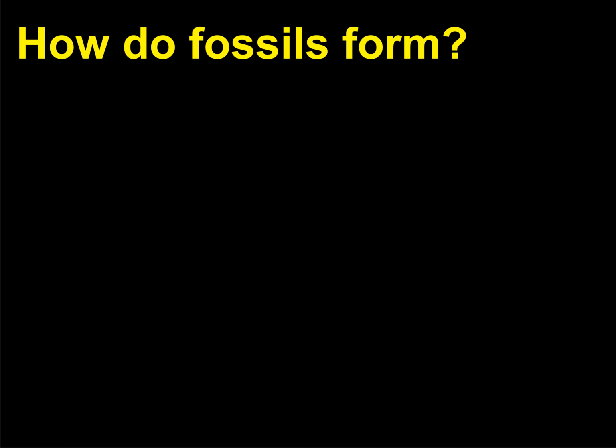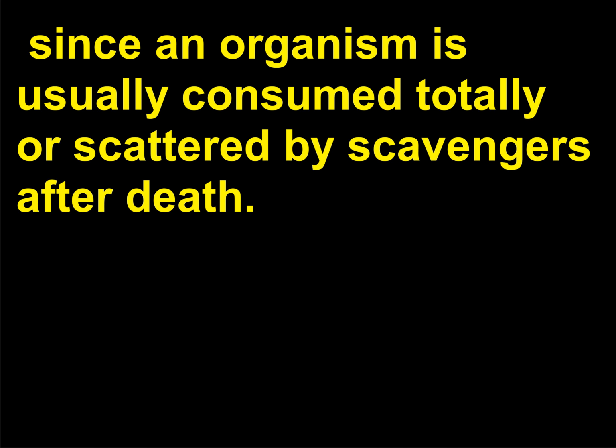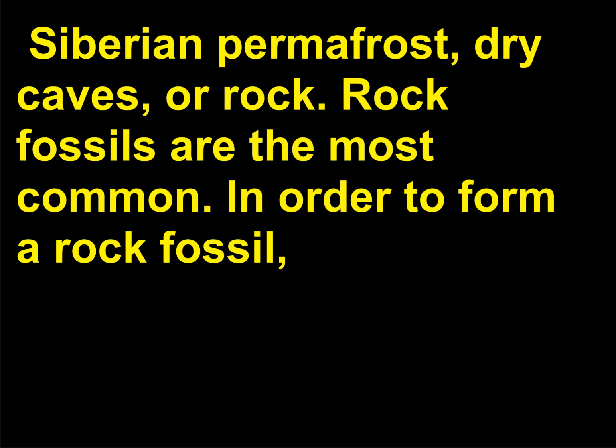How do fossils form? Fossils are the preserved remains of once living organisms. Fossils form rarely, since an organism is usually consumed totally or scattered by scavengers after death. If the structures remain intact, fossils can be preserved in amber, hardened tree sap, Siberian permafrost, dry caves, or rock. Rock fossils are the most common.